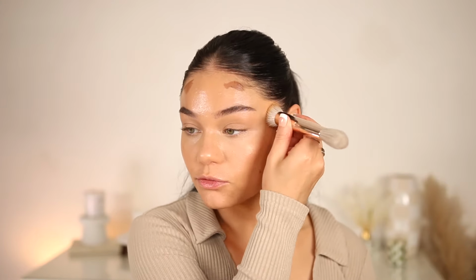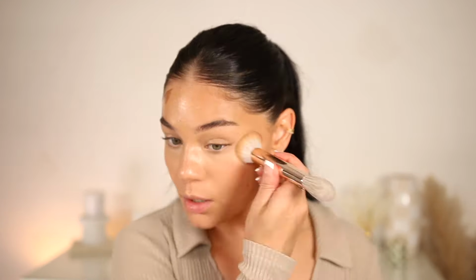It really just depends on what type of finish you're looking for. If you're looking for a self-setting luminous foundation, this isn't it either. It's definitely still very much feeling dewy, but I think it is able to be managed. I think that this looks great. It doesn't look like it's moving off my face at all, even using a brush. I'm not wiping it away.